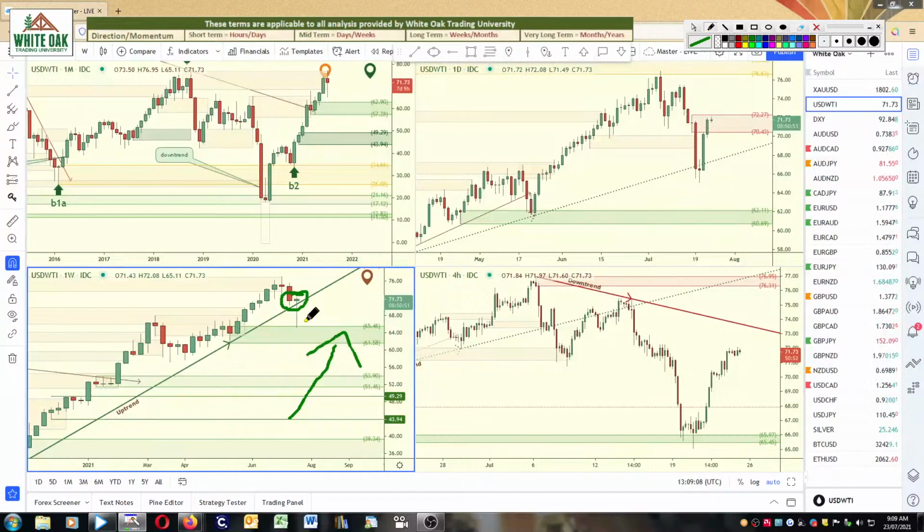If it does continue upwards from here, we will need to see this area of supply get removed on the daily chart, and then price will be free to move back up. Okay, so that looks pretty good. It looks very decent for a continued move up.